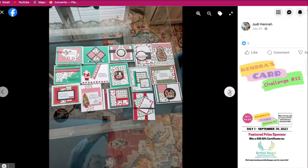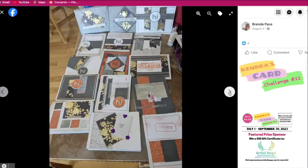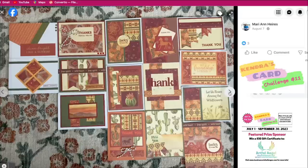These cards that you see here are for entries that were made in September. If you'd like to see the cards for July and August, you can find the showcase videos here on my YouTube channel. I'll be going through these fairly quickly, but remember you can always take a look at the entries in the Kendra's Card Challenges Facebook group under the photo albums.